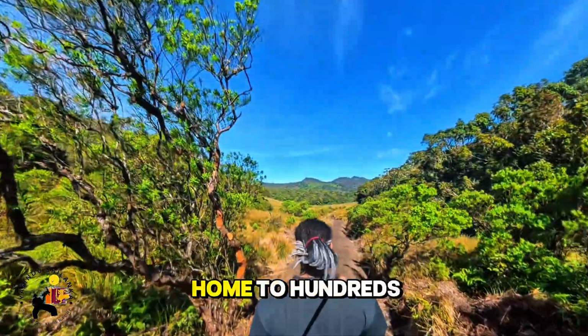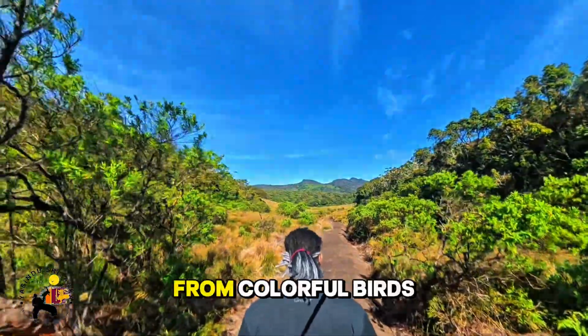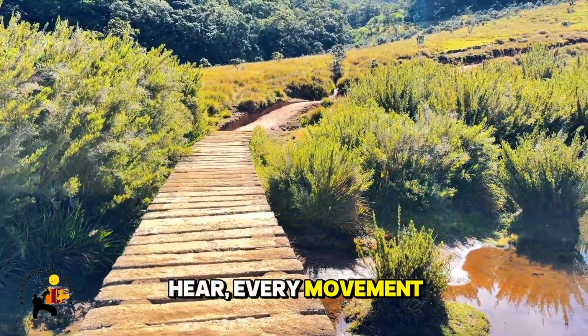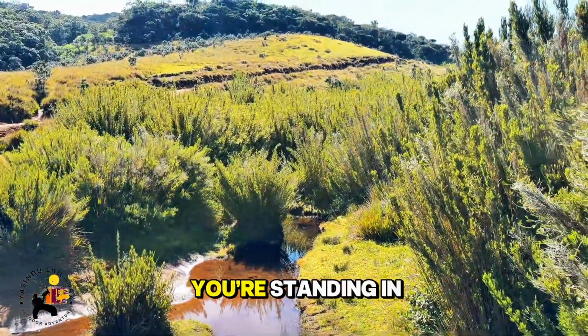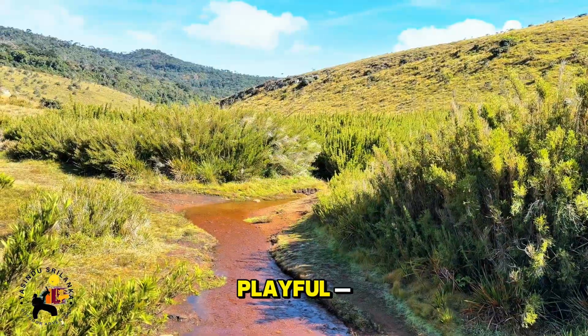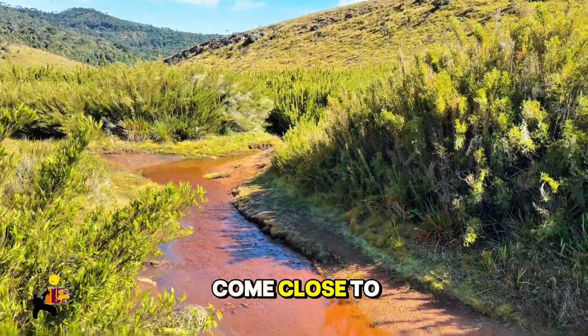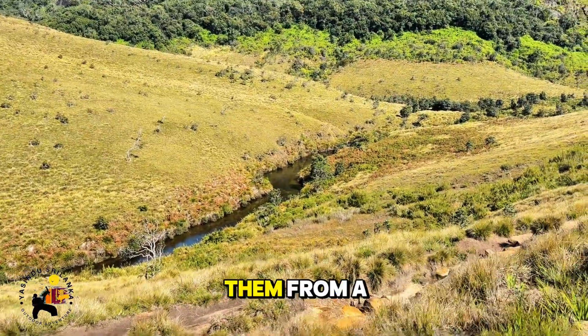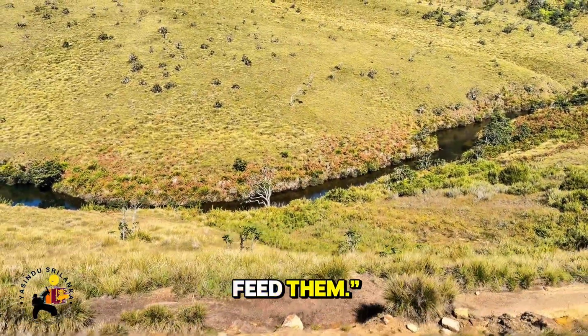These forests are home to hundreds of small creatures, from colorful birds to tiny lizards. Every sound you hear, every movement in the leaves, reminds you that you're standing in a world that's fully alive. The monkeys here are smart and playful. Sometimes they even come close to the path. But remember, they're wild animals, so admire them from a distance and never feed them.